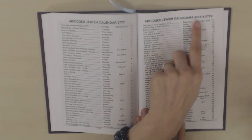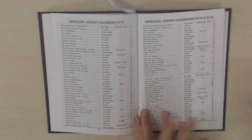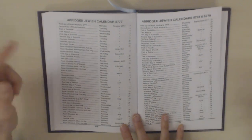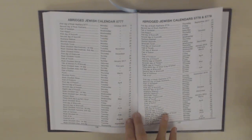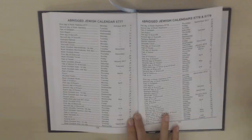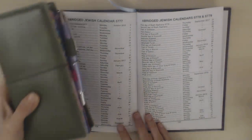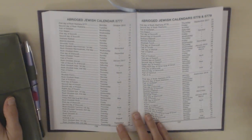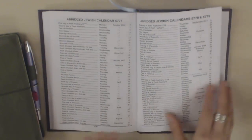And then it gives you one for 5778 and 5779 as well, which is the end of 2017, 2018. So this is fantastic. The other thing this will be really useful for, which I will definitely use it for, is copying this information into my other planners. For example, I copied all of the Jewish holidays for 2017 into my personal planner, and it was laborious because I had to go through the Jewish calendar and find all of the holidays, whereas this just gives it to you all in one handy sheet. So I really like that.